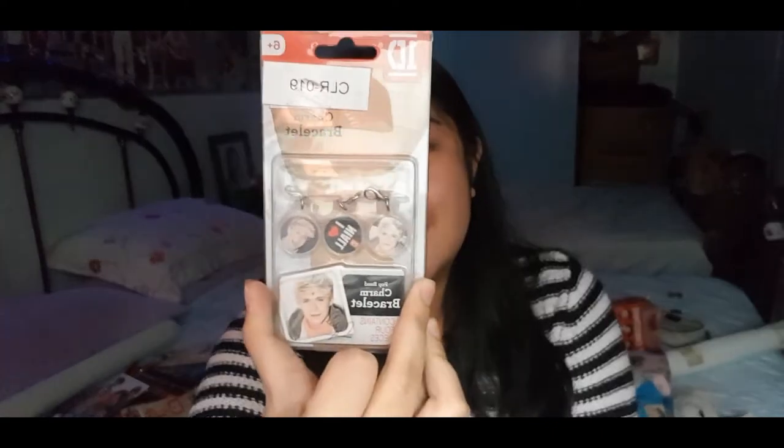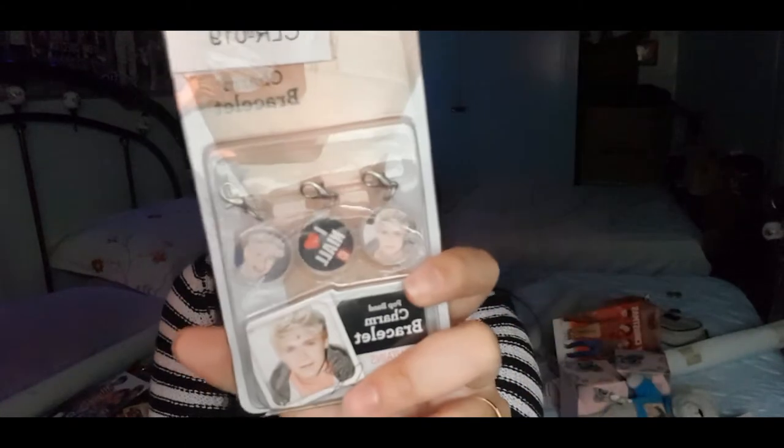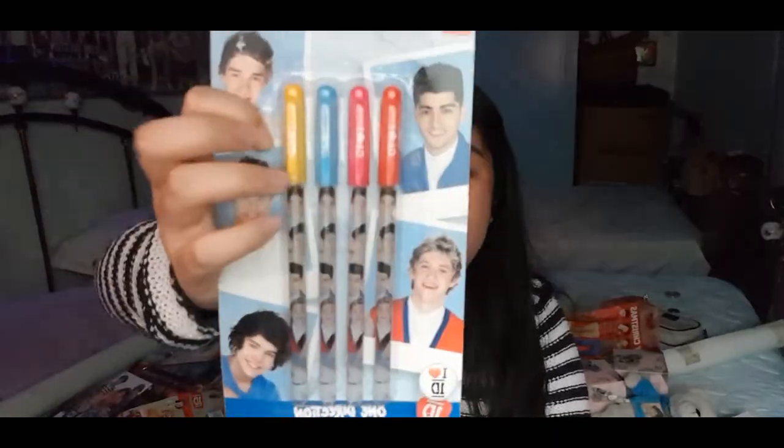Here we have a charm bracelet. It's Niall themed. It had a little black cord thing with a lock, but I always wore it and I lost it. But the charms are here though. I have this ball pen set, which I've opened, but I gave up because when I opened it, it's still like that, so I didn't bother using it. I think I'm gonna give this to my friends as well, half it down the middle, so that they have two each.